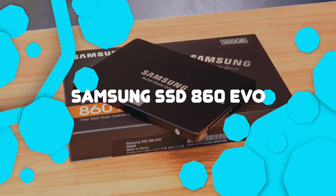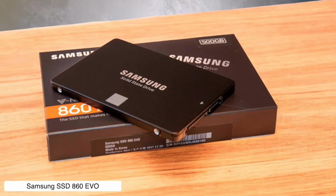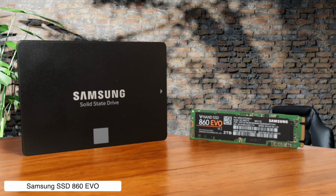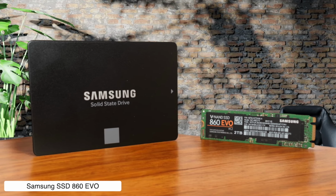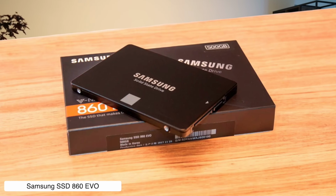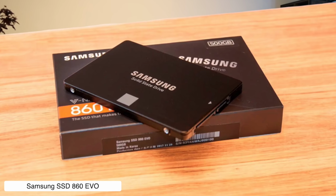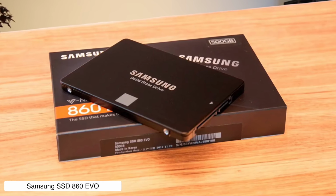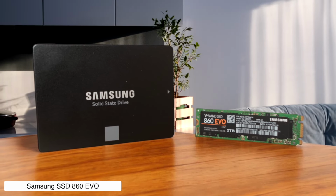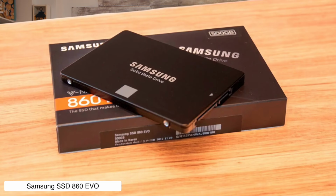Samsung SSD 860 EVO. The 860 EVO might be getting long in the tooth, but it's still kicking ass with its 64-layer V-NAND technology and improved endurance. It's like the reliable old dog of SSDs. Not the fastest, but it'll stick around longer than you expect with its quadrupled endurance compared to its predecessor. Just don't expect it to break any speed records with its SATA 3 interface. It's more tortoise than hare in today's NVMe world.